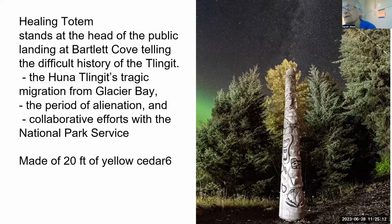Because of the conflict between the Tlingit and the National Park Service, these things had to be worked out. And they tell their history in totem poles. And this totem pole is called the healing totem pole because over time, these tensions have been alleviated. And so they built a totem pole, which was put up I think around 1996.